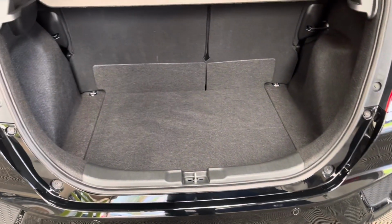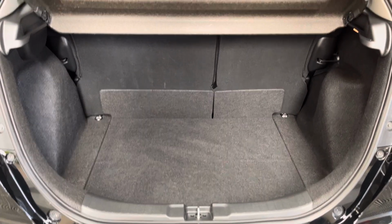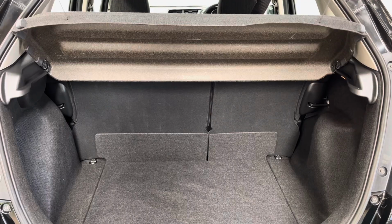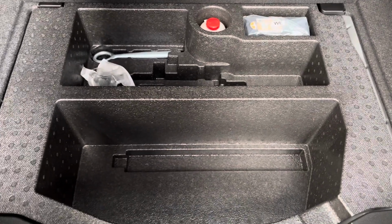And as we open the tailgate, you have the nice low loading boot area there with the split folding rear seats and the parcel shelf that's still in place. And then underneath the boot floor, you also have your tyre inflator kit and some extra storage.